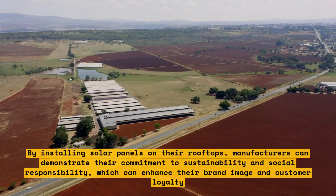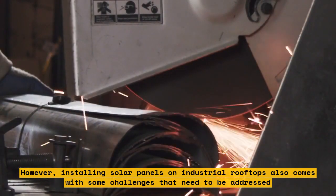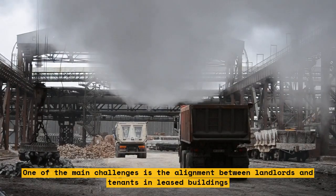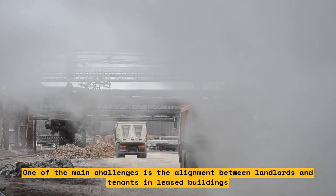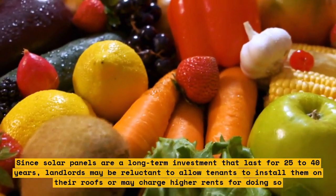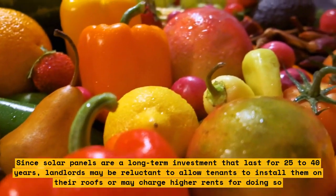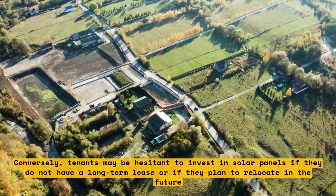However, installing solar panels on industrial rooftops also comes with some challenges that need to be addressed. One of the main challenges is the alignment between landlords and tenants in leased buildings. Since solar panels are a long-term investment that lasts for 25 to 40 years, landlords may be reluctant to allow tenants to install them on their roofs or may charge higher rents for doing so. Conversely, tenants may be hesitant to invest in solar panels if they do not have a long-term lease or if they plan to relocate in the future.